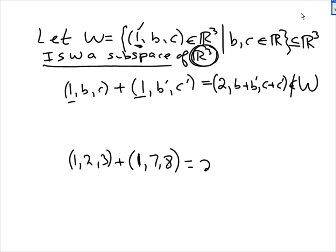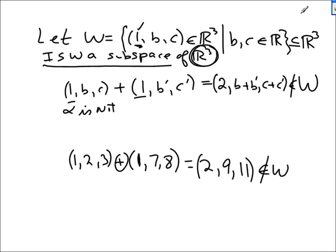When you add these, and again, to show counterexamples, you can use real numbers. You can use a concrete example. This is not in W. Alpha is not satisfied.